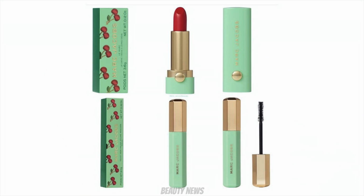Then we do have the Velvet Noir Major Volume Mascara in limited edition packaging, $27 US. This just has the mint packaging. It doesn't have the enamel cherry on it. We've got the Marc Lip Cream Lipstick. This is a cool toned red. It's got a subtle vanilla scent, $32. Again, that has the mint packaging, but not the enamel cherry.